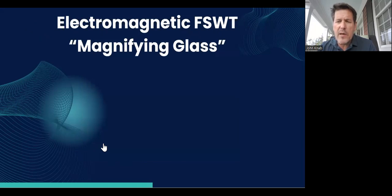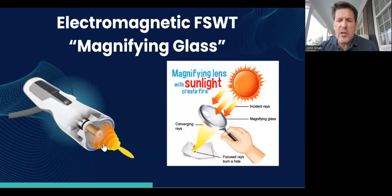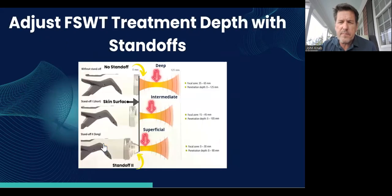With focused shockwave, we can concentrate energy of up to 1,000 standard atmospheres at a point about 5 centimeters beyond the handpiece membrane. The treatment zone is generally larger than the focal zone. It's a spherical region extending out from the focal zone, and we adjust the depth of the treatment zone with what we call gel standoffs. Treatment intensity, or EFD, is adjustable. It's measured in millijoules per millimeter squared.